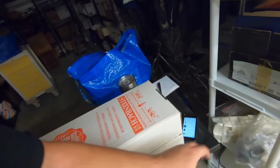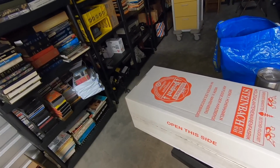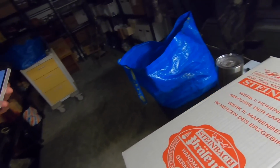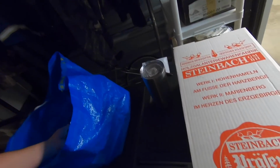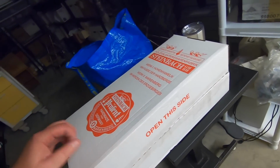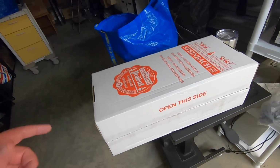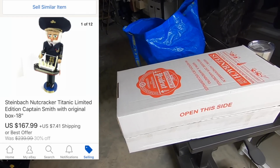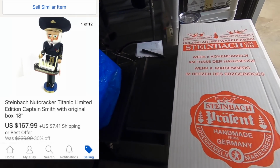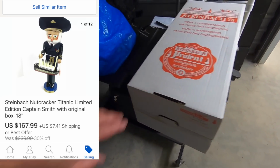This one sold last night. This is a Captain Smith nutcracker, sold for $167.99. It was on sale. I think I had it on a 25% off sale. Plus shipping. You know what? I'm not going to open this up, so I'm just going to put a photo of the listing here because it's really cool. This is the first one I noticed. I'm like, hey, is that the guy from Titanic? And I took a closer look, and sure enough it was. So yeah, awesome profit on this sucker.